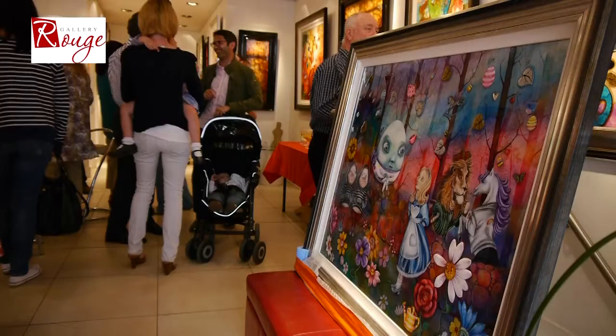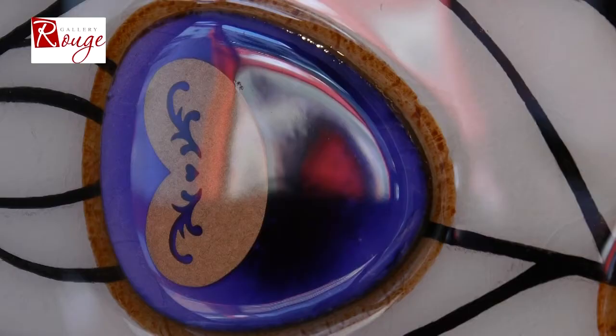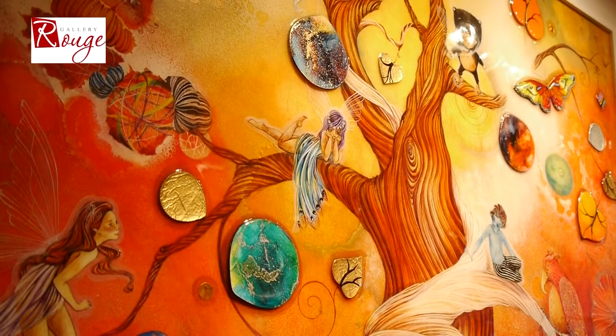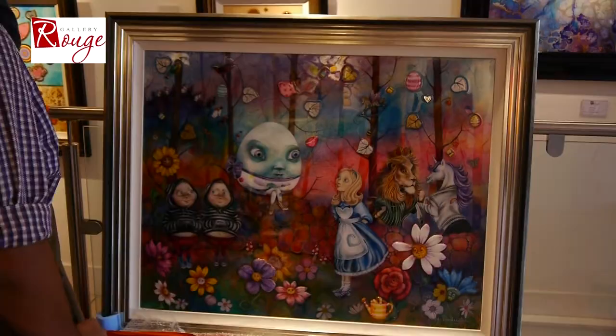I've recently illustrated two scenes from the Alice in Wonderland books. One of them was the Mad Hatter's Tea Party, so that I could incorporate all the quirky things that I've been using, the 3D shapes I've been using on the trees of harmony. So I've managed to incorporate all those things in Alice in Wonderland. The sequel was Alice Through the Looking Glass, and features Alice talking to Humpty Dumpty.